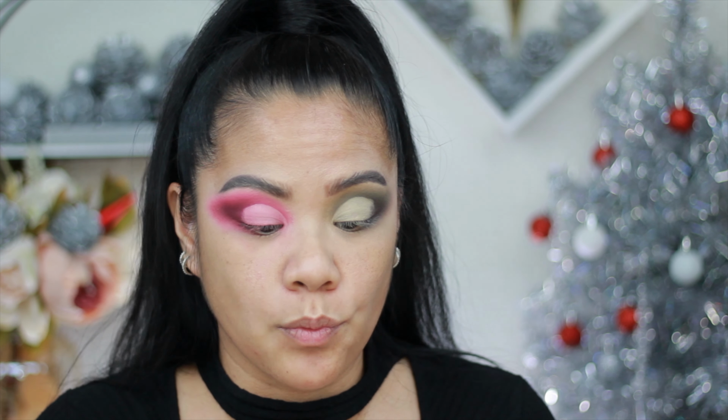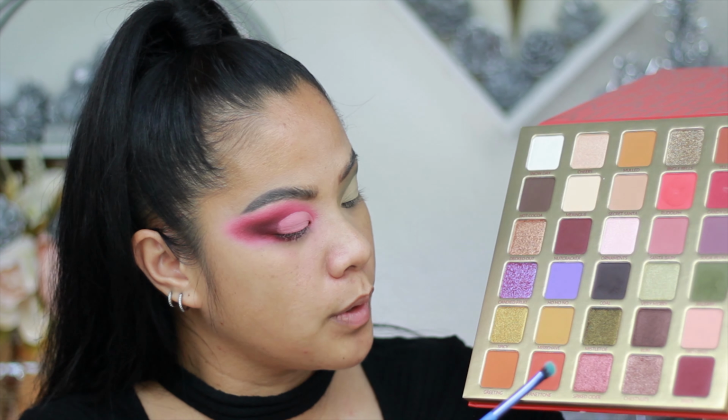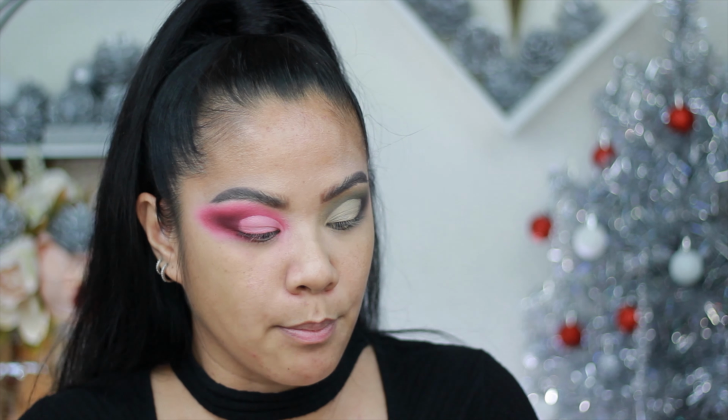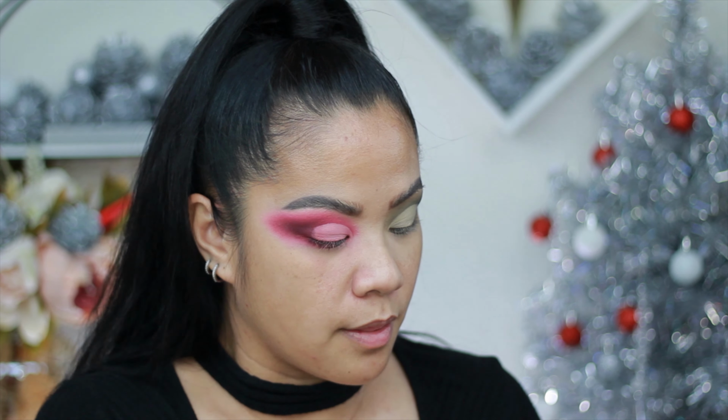I wish that they had a red shimmer in this palette as well, but they don't. So I think we are just gonna take Spike Cider, this one right here. I'm gonna spritz my brush and then we're gonna dip into that shade.